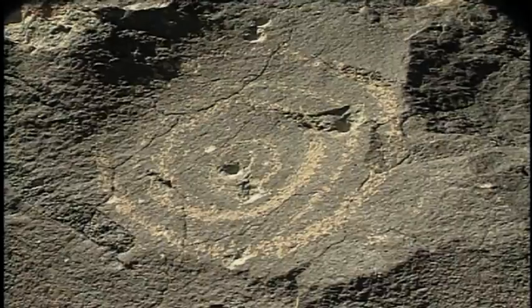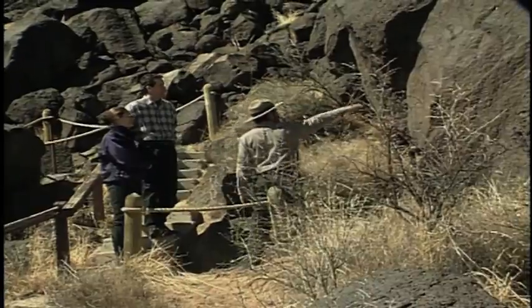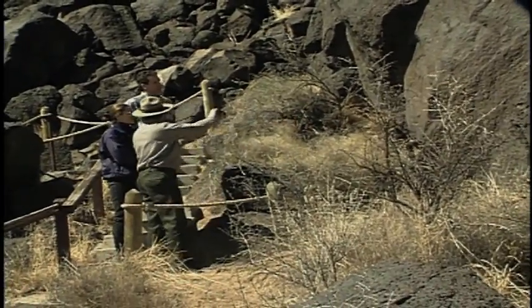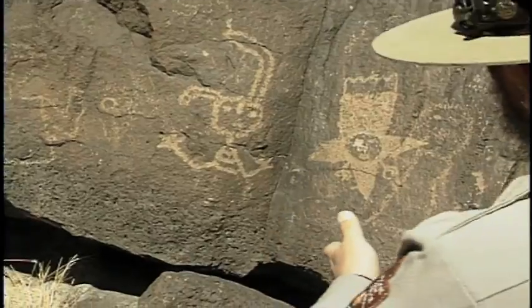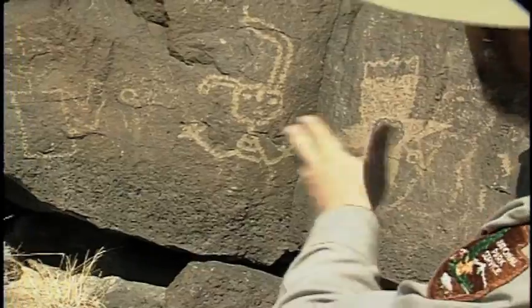Many of the images here have religious connotations. Many of them are anthropomorphic figures, which might be shamans. Sometimes you might have a human figure with a mask or an animal head. Other figures, they're more problematic in terms of interpreting.